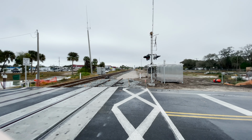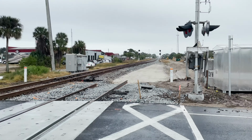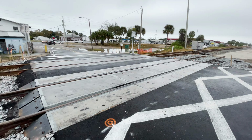On the south side of the crossing is where the north end of the Palm Bay siding begins. You can also see crews working on rebuilding the University Avenue crossing in the distance. This crossing still needs to have additional crossing protection installed.